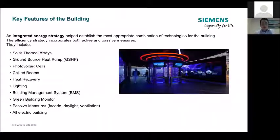So let's go into the technology of the building. Here are some of the key features, as I mentioned: solar thermal arrays, ground source heat pumps, photovoltaic cells, chilled beams, heat recovery, smart lighting, building management systems, green building monitors, and various passive measures in terms of how the building facade is set up and the ventilation involved. And as we saw before, it was an all-electric building.